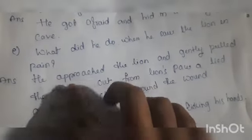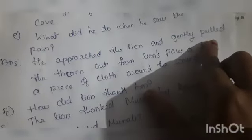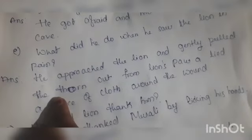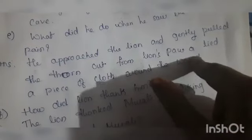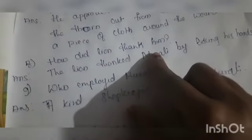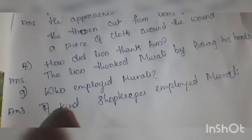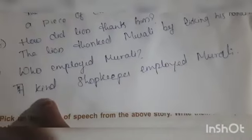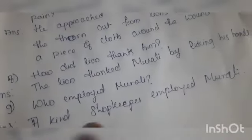What did he do when he saw the lion in pain? He approached the lion and gently pulled the thorn out from the lion's paw and tied a piece of cloth around the wound. How did the lion thank him? The lion thanked Murli by licking his hands. Who employed Murli? A kind shopkeeper employed Murli.